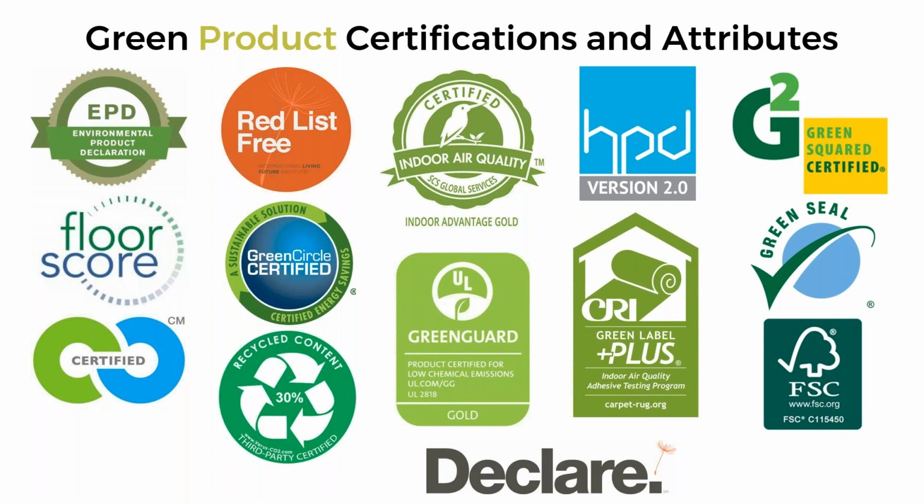There are a lot here, but these are just a few of the green product certifications or attributes that a single product can have. There are an estimated 600 green product certifications around the world and 100 in just the US. Sustainable attributes of a product advise project teams that a product has met a standard and offers either environmental or health benefits. They also eliminate greenwashing.